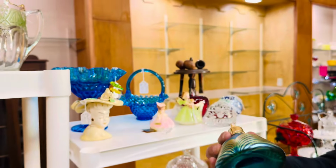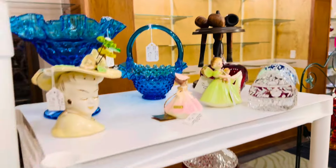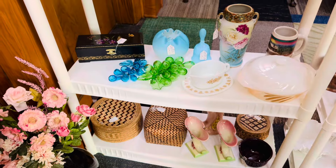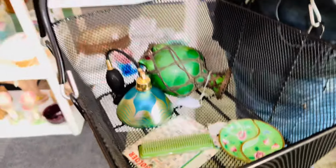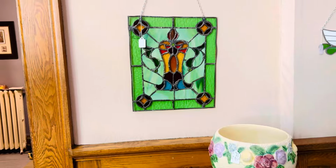There's some pipes there. Frank likes to sell pipes too. I do, although we have a whole bin of them that you need to start selling. Look at those glass grapes. Wow, they have a lot of cool things. Now look how pretty our cart is. Ooh, that's so pretty. Oh my goodness, I love that.